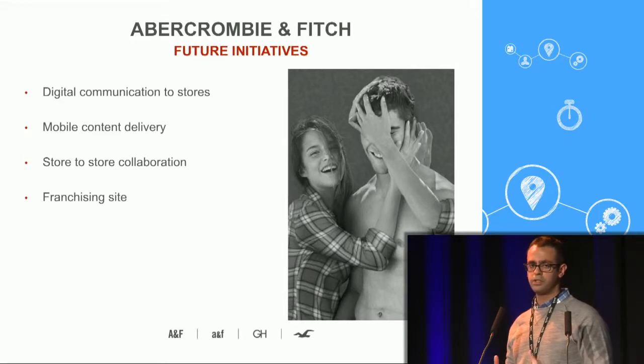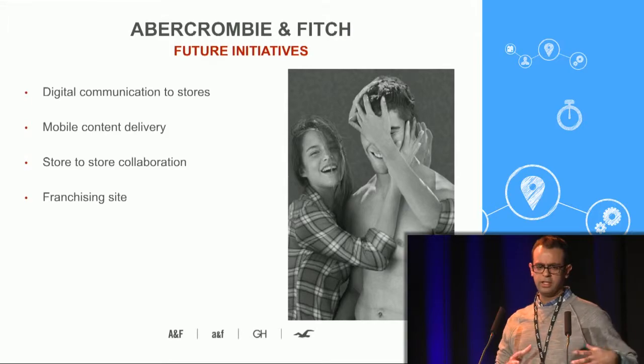Store-to-store collaboration: as we grow more into the countries we're in, especially as we move into Asia and expand larger, and continue to grow in some of our other countries. Our previous CIO used the term globalization, really being local to the country we're in. And we see an opportunity to establish collaboration between the stores within the country.